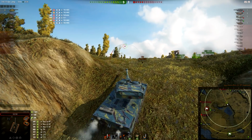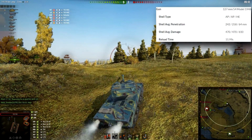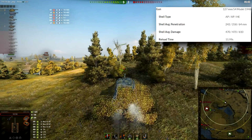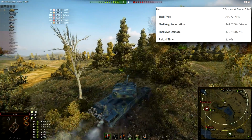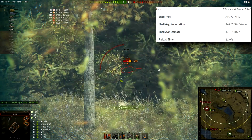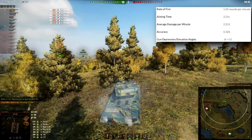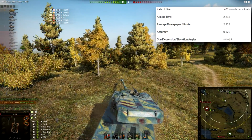But guys, once again there is yet another option for French heavies. The 127mm 54 model 1948 boomstick. Shell types are really interesting. You have 242mm of penetration with the standard AP round, and with the premium AP round you are going to get 16 extra millimeters of penetration, 258. HE penetration is 64, but damage numbers are better than on the 120 gun as expected. 470 with the AP rounds and 610 with the HE round. Reload time close to 12 seconds, rate of fire 5.01 rounds per minute. Aiming time 2.21 seconds. Still really good aiming time for this kind of gun.